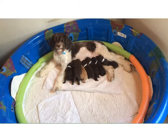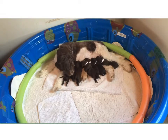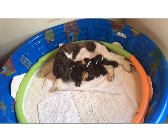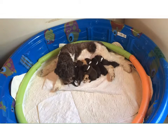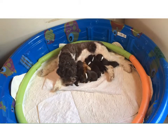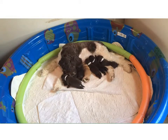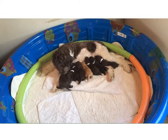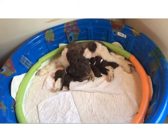At this point, the contact with their litter mates is also very important. You can see that there is some jostling going on as they move from nipple to nipple in order to nurse. And that's actually pretty important because they learn to cope with frustration. They can get bumped off of one teat and have to find another. That's one thing that doesn't happen in a litter of, say, one puppy.